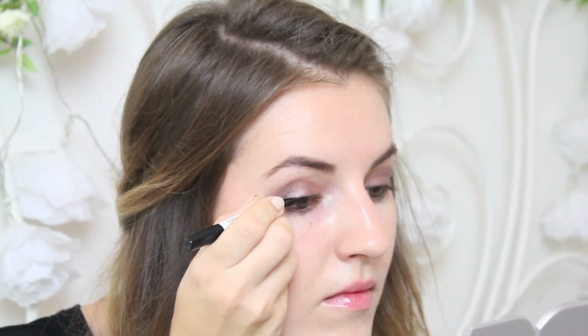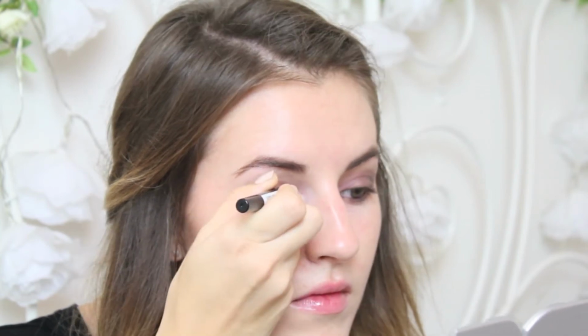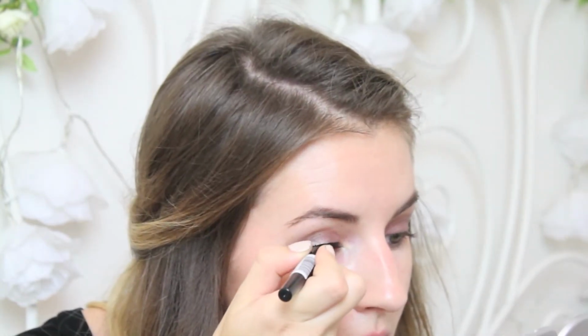Then I'm going to use a black liquid eyeliner, and I have the Rimmel London Exaggerate eyeliner in 100% black. One eye done. Fingers crossed the next one goes to plan.